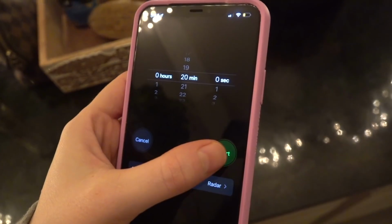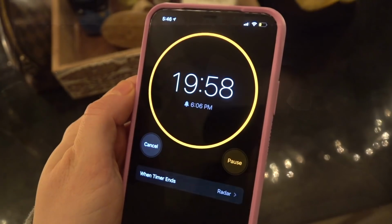So I let my bath fill up, and I set a timer to myself so I didn't forget for 20 minutes.